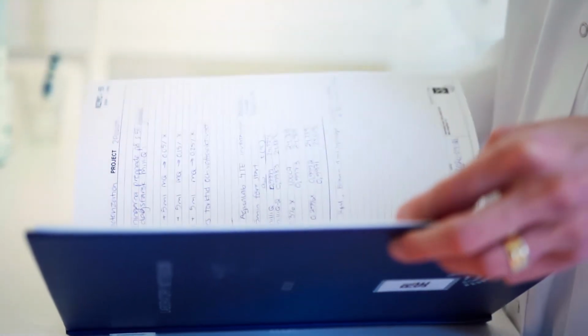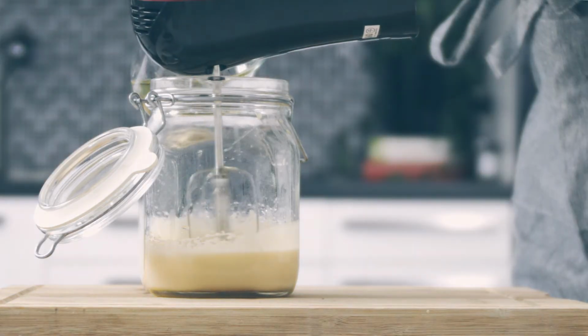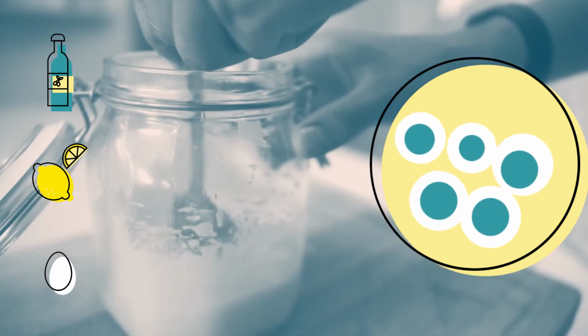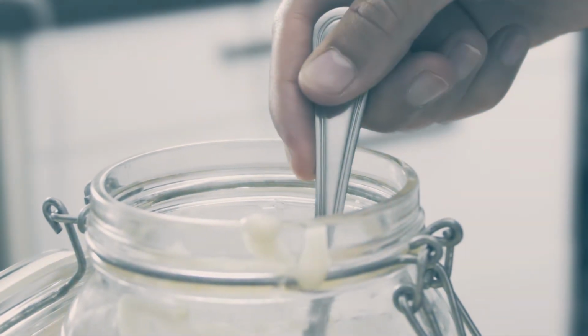To understand how this works, let us have a closer look at a very familiar formulated product, mayonnaise. Mayonnaise is made of microscopic drops of oil suspended in vinegar or lemon juice, which are stabilized by soap-like molecules from the egg yolk.